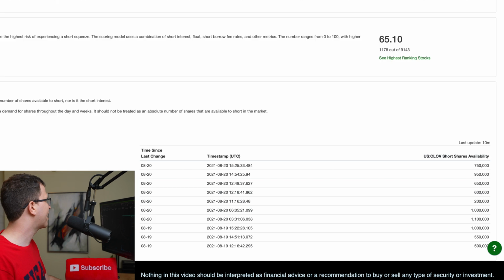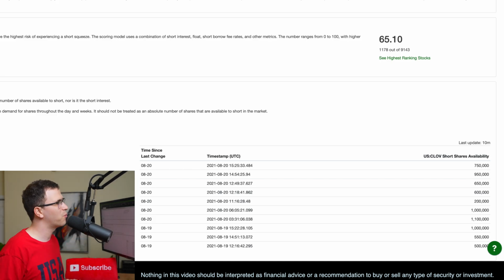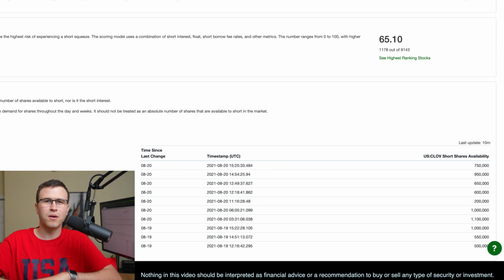Next, we're going to take a look at Fintel.io, and as we can see, the short squeeze score is 65.10, a little bit of a drop from previous. I think it was like 134th place or something like that. And right now, it's at 1,178th place when you compare it to all the other stocks they have. And this calculation shows that in the short term, it is unlikely that there would be a squeeze.